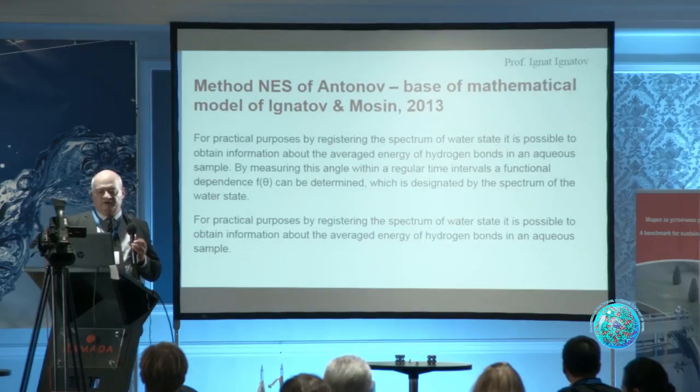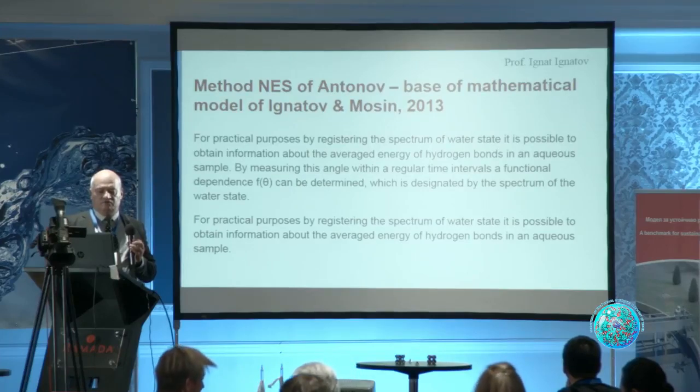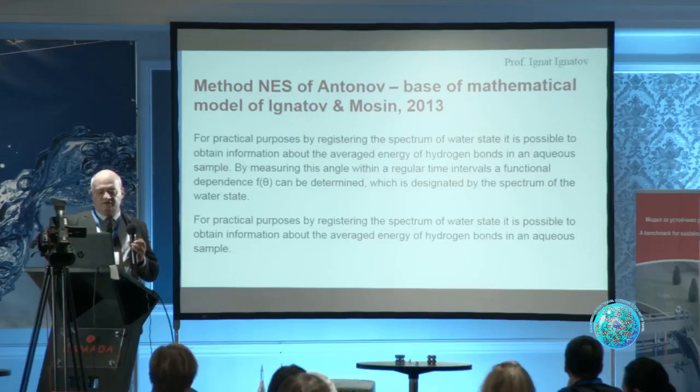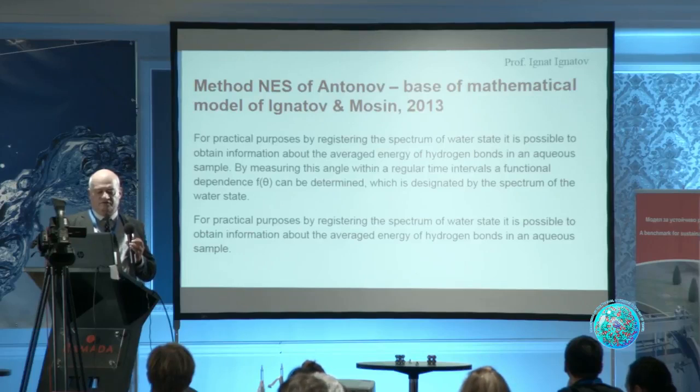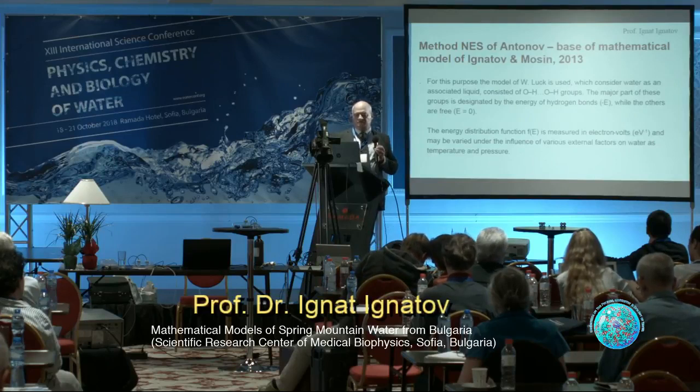Method NES is based on a mathematical model with my co-author Oleg Mosin. For practical purposes, by registering a spectrum of water state, it is possible to obtain information about the average energy of hydrogen bonds in the aqueous sample. By measurement of this angle and this function, we make the spectrum of the water state. This is the method of Professor Antonov.